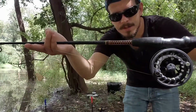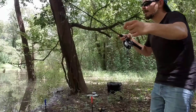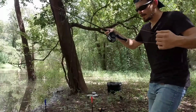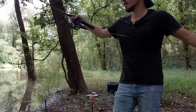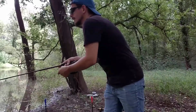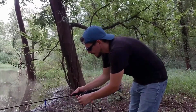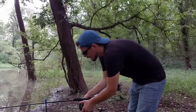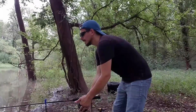Alright, second rod, just the centerpin, a little piece of bread. Just going to swing it out maybe 6-7 feet off the bank. There we go. That's all it takes. The current is so slow here, I can just use a single BB shot. Single BB shot, and it's set. I don't have to worry about pulling line in the current or anything.